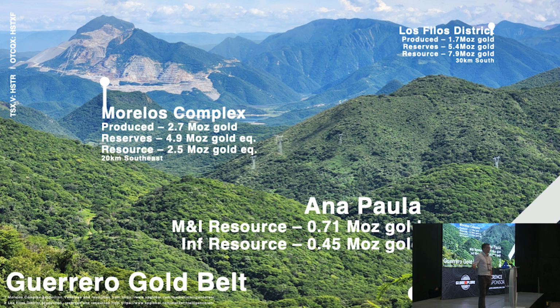We're standing here on Ana Paula, and I think we've really only just scratched the surface of the deposit at Ana Paula, and we'll continue to add ounces. I think we can comfortably grow it to 1.5 to 2 million ounces, and then we'll go deeper and see whether we can turn it into a deposit anywhere near the size of its neighbours.